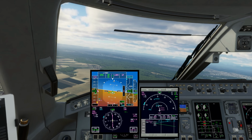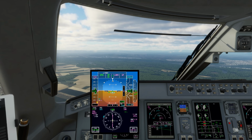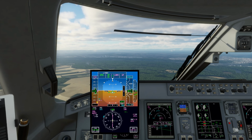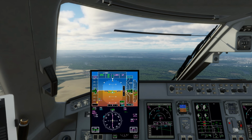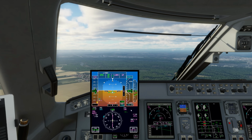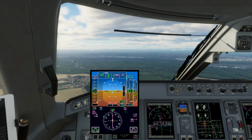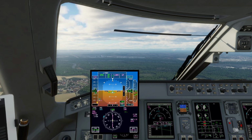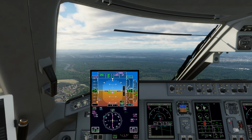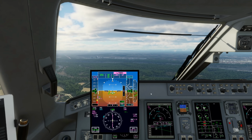We're also going to set our minimums. So let me check the chart. This is going to be actually barometric minimums, and it's going to be 1200 feet. There we go. Okay, 5 miles out, I'm going to go and set flaps 5. And we can see that our approach is fully configured and active.